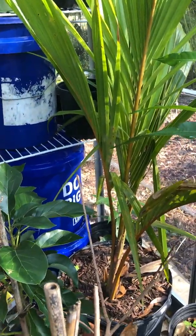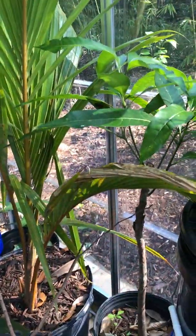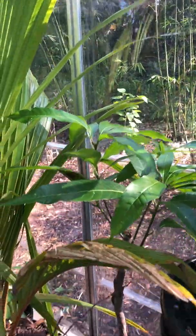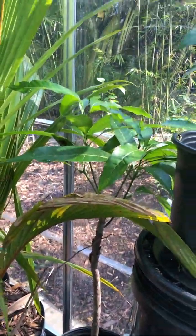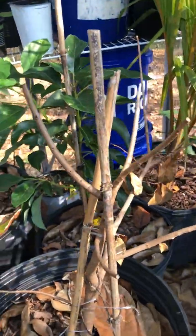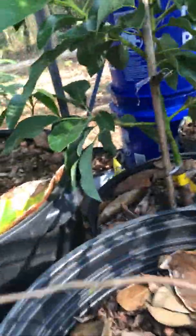Also, I have a golden coconut. Got some lizards running around. This is a Dunkin' mango, which I'm trying to graft something onto. I had a couple unsuccessful grafts with it, so I'm just letting it grow, and I'll probably end up grafting something onto it. Soursop, which is my worst looking soursop, is the one that actually was protected, but now it's actually got some growth coming, so it's going to survive.